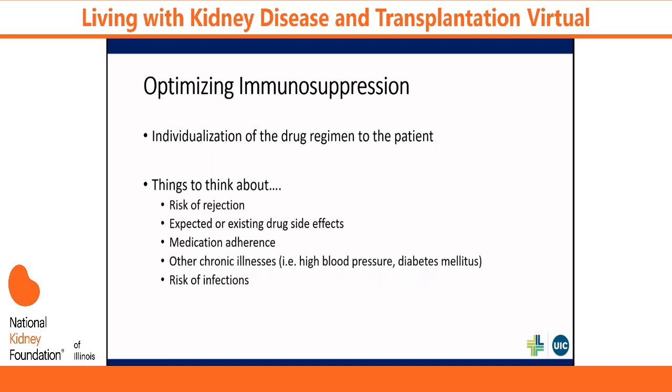Are you a patient who really struggles with a twice-a-day medication? We are here to help you with that, whether that be with pill boxes or apps like Dr. Valdepenas is going to talk about, or is it just easier for us and you in your hectic life to only take a medication once a day? That might not be possible with all regimens, but we can try to optimize to the best of our ability.